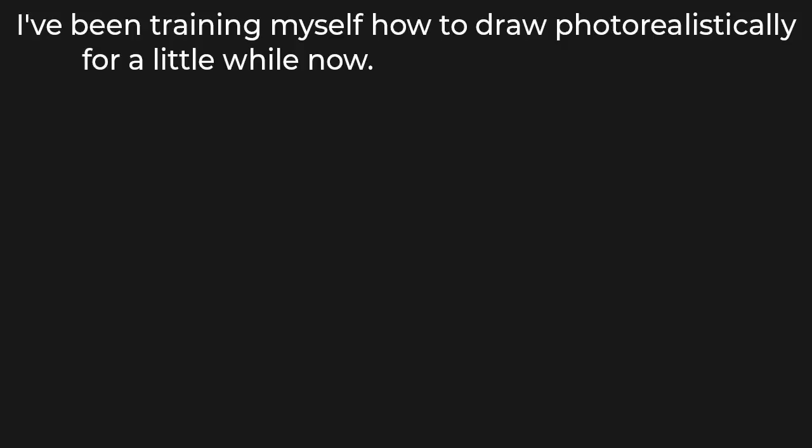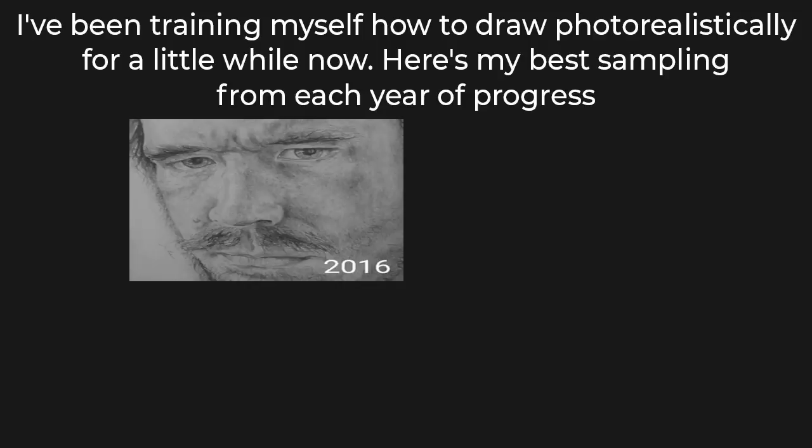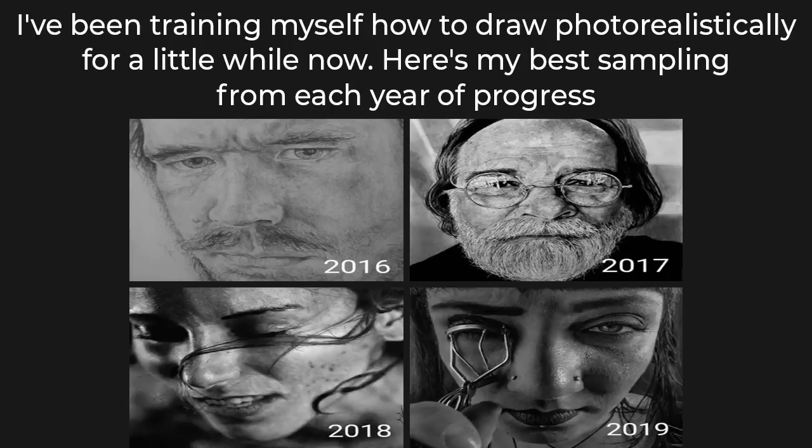I've been training myself how to draw photorealistically for a little while now. Here's my best sampling from each year of progress. 2016, 2017, 2018, 2019.